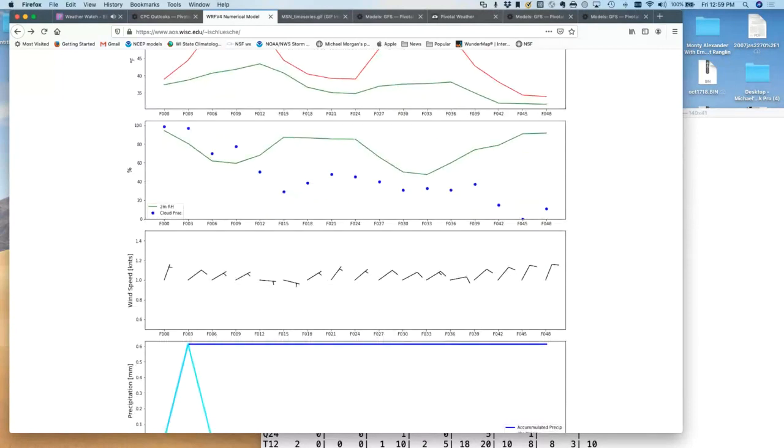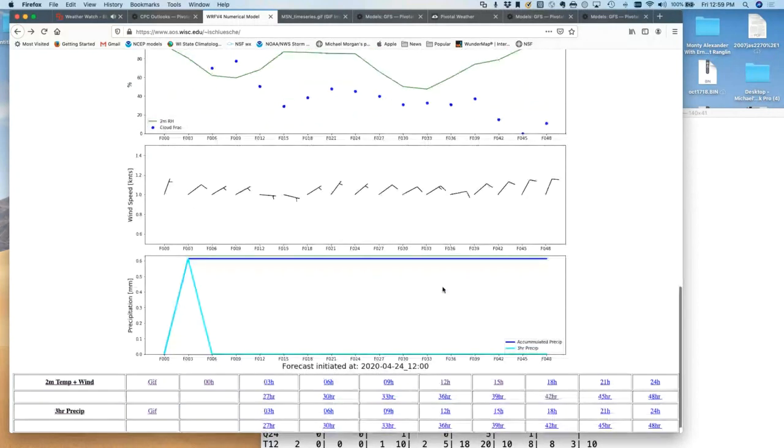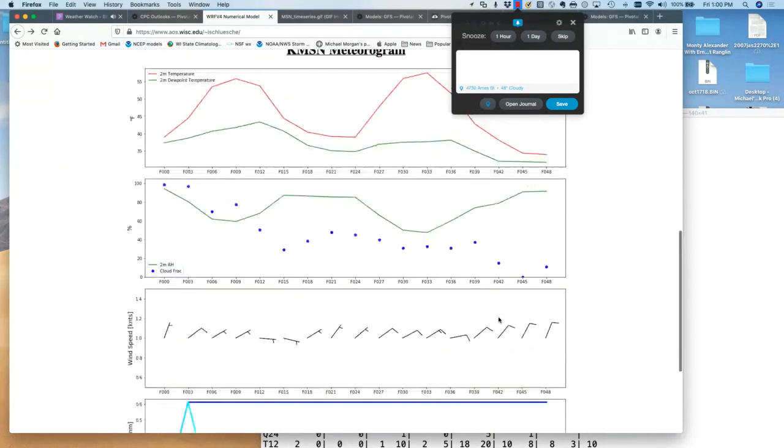And winds generally light out of the east, and an east wind this time of year often pretends that we're going to stay kind of coolish with winds off the water, and certainly cooler as you get toward Lake Michigan. And then our precipitation forecast, a little spike in precip in the first 3 hours of the forecast, but pretty much no more accumulated precip for the rest of the period. So this is suggesting, and this is in millimeters, not inches, so this is really a very light precip forecast for the period.